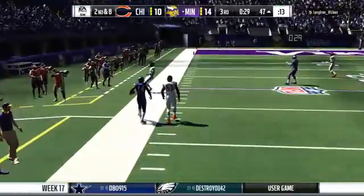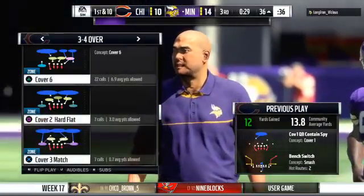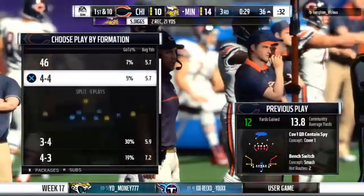Left side caught by Diggs. And he's going to be out of bounds, but able to take it inside the 40-yard line. They pick up 12 on the play there, and they move the chains.